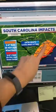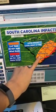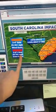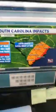You'll get 2 to 4 inches of rain potentially in some inland spots there in the orange, maybe up to 40 mile per hour wind gust. And then we'd be looking at much higher winds and heavy rain right up along the coastline. So that's how it's looking right now.